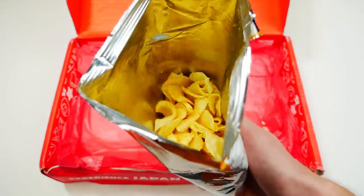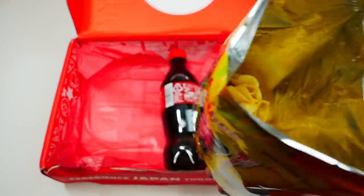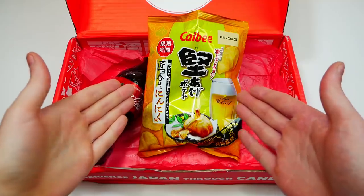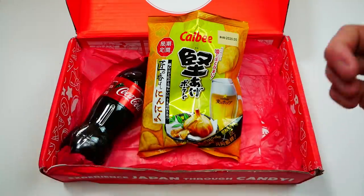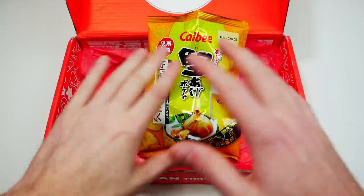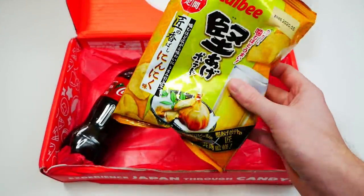Cheers. Oh, the garlic is unreal. Ooh, the smell of garlic gets to me. So let's try them out. The crunch of these chips, 10 out of 10. The taste, if you love garlic, 10 out of 10. They're too garlicky for me. I'm not going to eat any more of these. I'm probably going to give these to someone else who may like them.